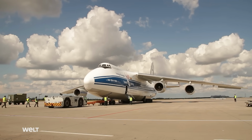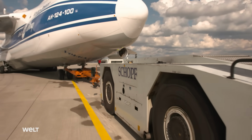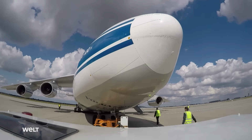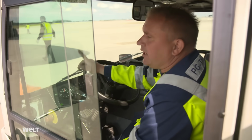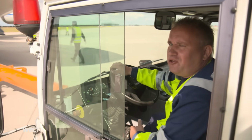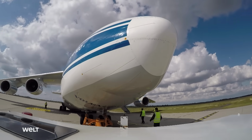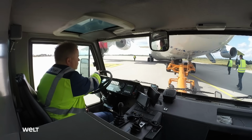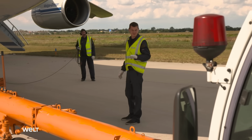The F-396 slowly moves the Antonov out of its parking spot. For a few minutes, the special tow tractor has full control over the aircraft and its valuable cargo. We don't always know what's inside, but I could imagine that each of these crates holds cargo worth 50 million. Moving this giant aircraft takes full concentration. The towing bar between the Antonov and the tractor operates like a joint. When Thomas Furler steers to the left, it pushes the Antonov to the right, and vice versa.